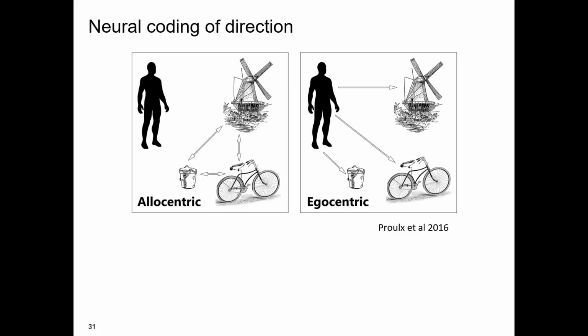I mentioned in rodents we have these neurons that encode the direction that an animal is facing. In animals, these are called head direction cells, and they encode an allocentric representation of an environment. You might have a neuron that encodes direction like north or south, something like that.